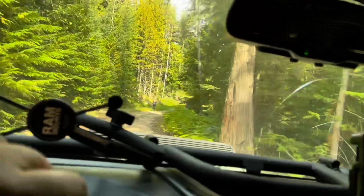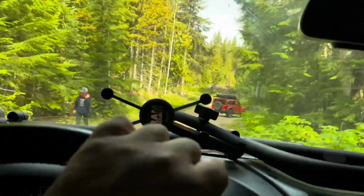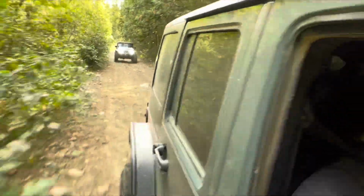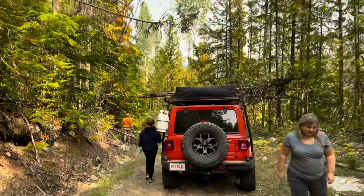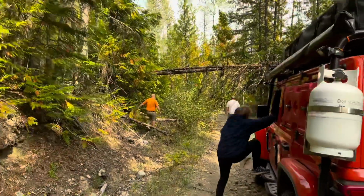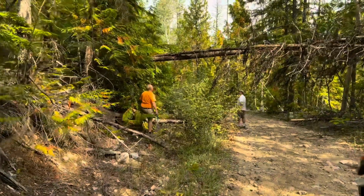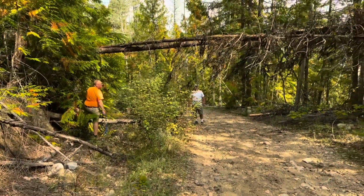Ainsley's just grabbing some trash. Pretty sure this is where we go to the right here. It smells out here, eh? Ooh. The stench that I was smelling was coming from Ainsley. Well, not so much Ainsley. She found a jug of solvent on the side of the road and was good enough to pick it up. Good girl.